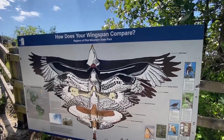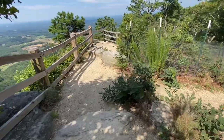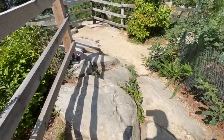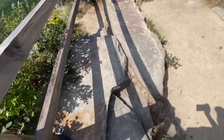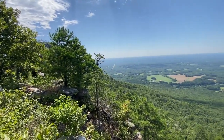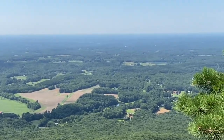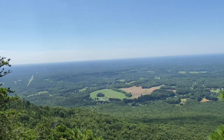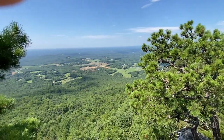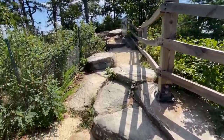How does your wingspan compare? Is that sign. All right, the views are going to get better in a minute. Let's see here. Look at that. I know it almost looks the same, but I'm going to show you the rock of the Pilot Mountain. Look at that field out there. I think that's farmland. Super cool. Yeah, the views keep getting better and better. I'm almost to the top. I'm going to show you the rock of the Pilot Mountain once I get up there.